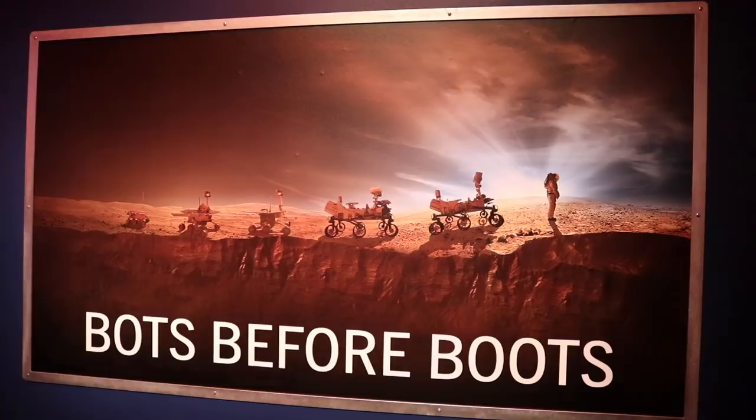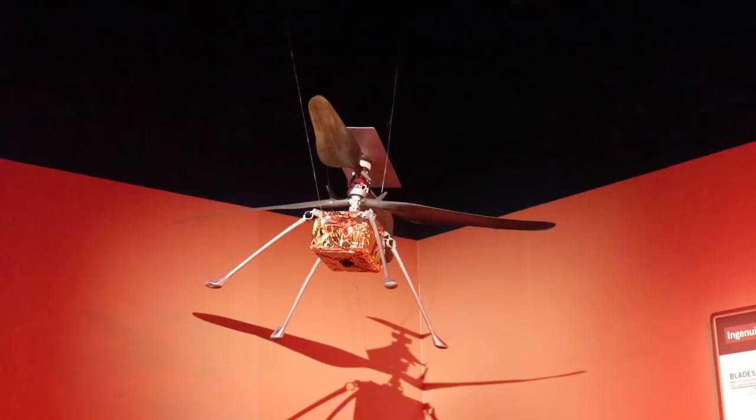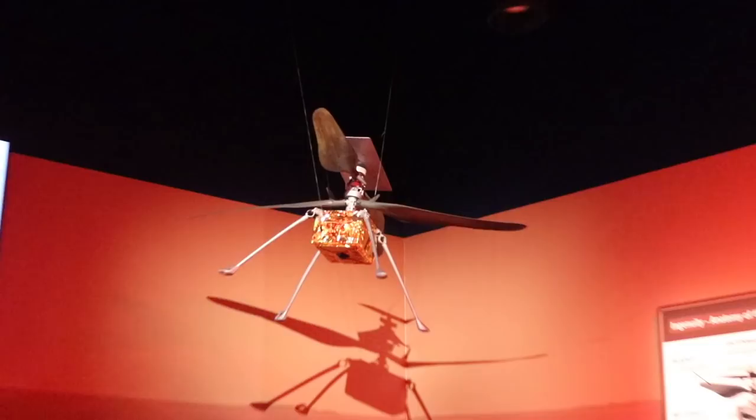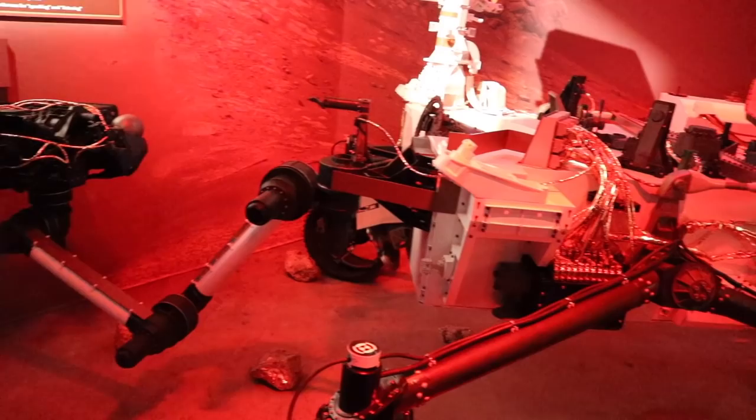The Ingenuity helicopter is a technology demonstration to test powered flight on another world for the first time. And right there's the first space helicopter, a replica of it. Ingenuity will be launched from this same mission, the Perseverance rover, which is going to Mars to study microorganisms, I believe. So cool. All right, that was fun.